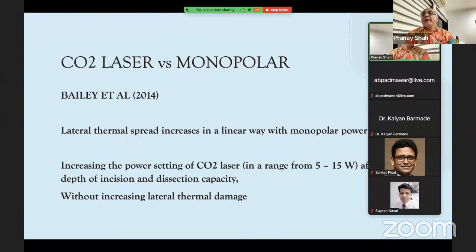Bailey et al. compared monopolar with carbon dioxide laser and showed that an increase in monopolar power settings increases the lateral thermal spread in a linear fashion. However, with carbon dioxide, increasing the power increases only the depth of incision and the cutting ability, without any increase in the lateral thermal spread.